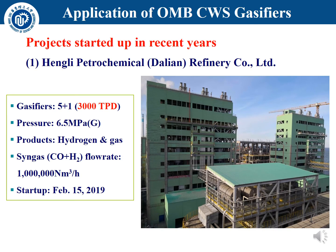Dalian Hengli petrochemical refinery company is one of the representatives. It uses coal as a feedstock to produce hydrogen used in the refinery process. This is also a project that started up in recent years. In this plant, they adopt 6 gasifiers. Right now, the operating mode is 5 in operation and 1 standby. The pressure is 65 bar, and this is the syngas flow rate, with a total of 1 million. It was started up last year, on February 15th.